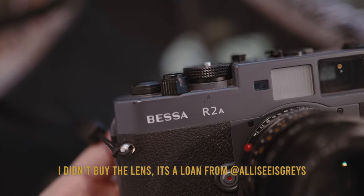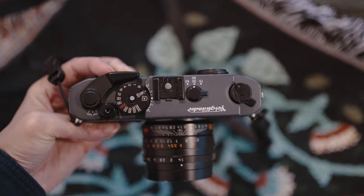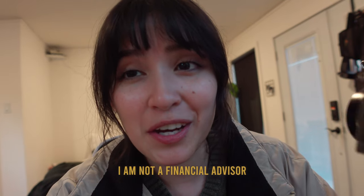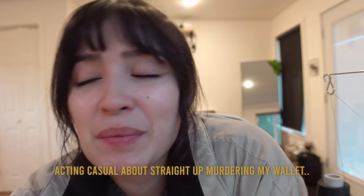I asked him to put it on hold, but I asked him to see if the shutter worked and if things looked okay, and he said it looked really good. And this is my dream 35mm camera. What? You know, money comes and goes. Photography is forever. No, I'm just joking. I'm super stoked, but yeah.